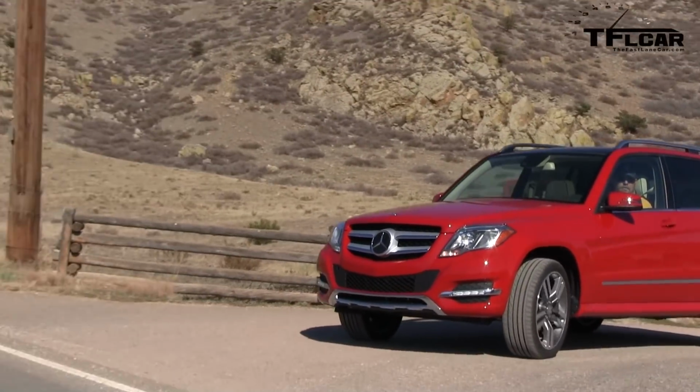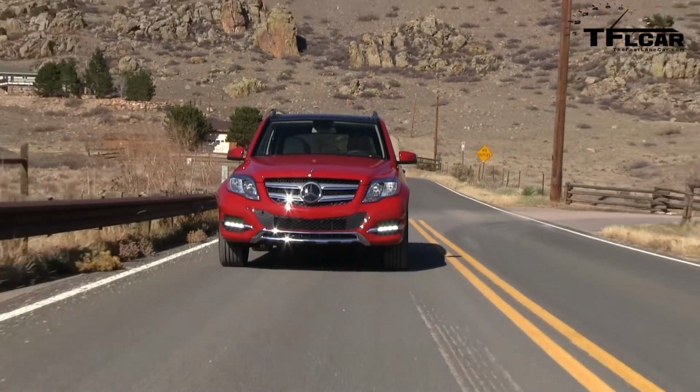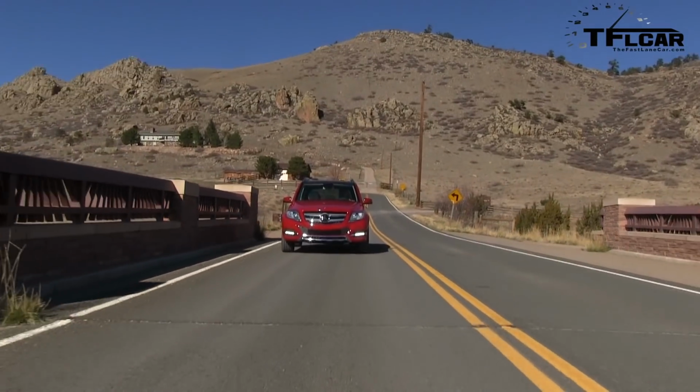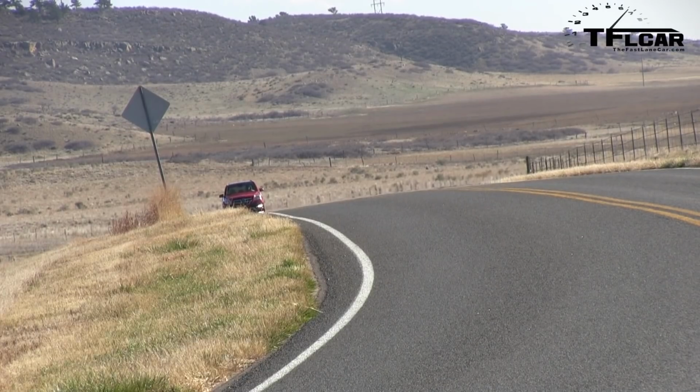All right, this is the Goldilocks of the three cars. The Infiniti, well, that's way too sporty for everyday family use. And the Lexus, well, that is just way too luxurious, too soft. And this one, the Mercedes, it's just right. The steering feels very linear. I can tell what the wheels are doing. The brakes are really improved. Nice brake feel.